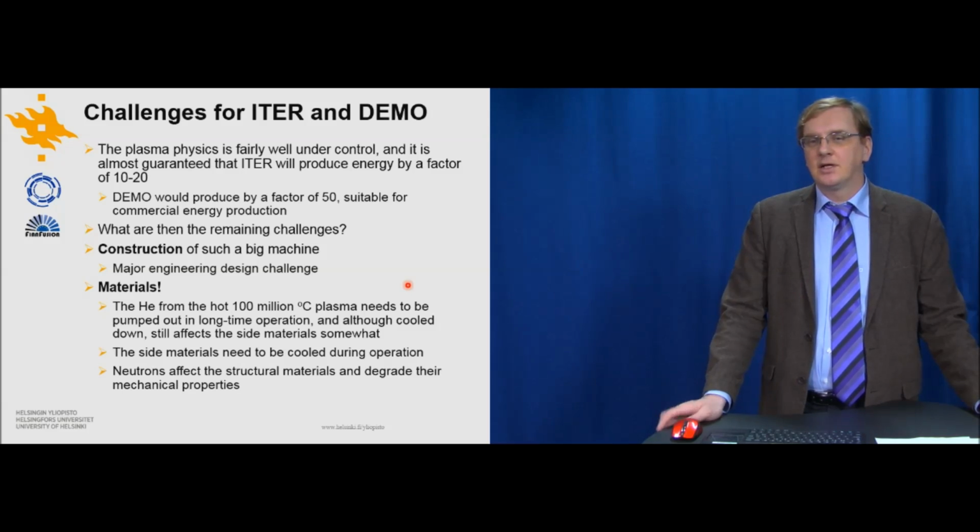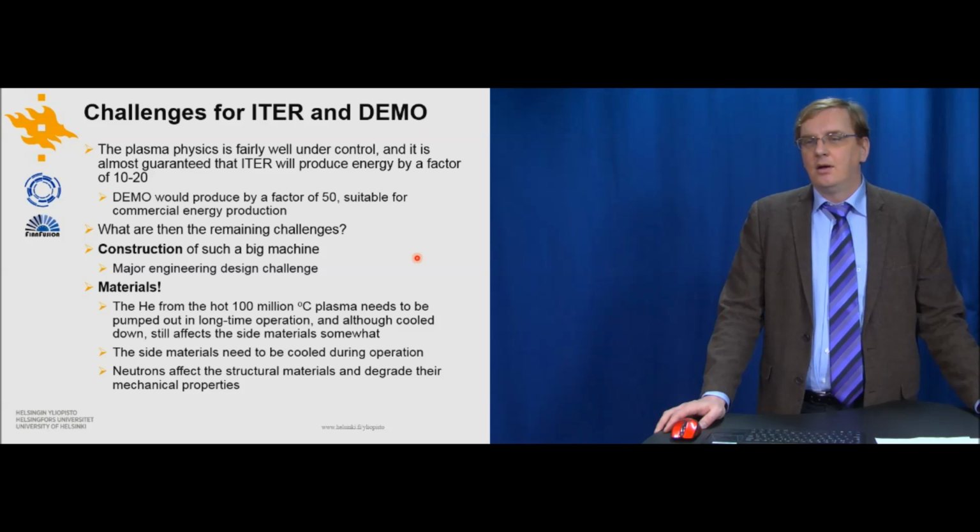And although the helium is cooled down, it still affects the inner wall materials to some extent. Also, the side materials need to be cooled during operation. They are heated up by the hot plasma, and they need to be cooled without having too high temperature gradients, which would make materials break. And this also needs development of new metal composites to achieve this.